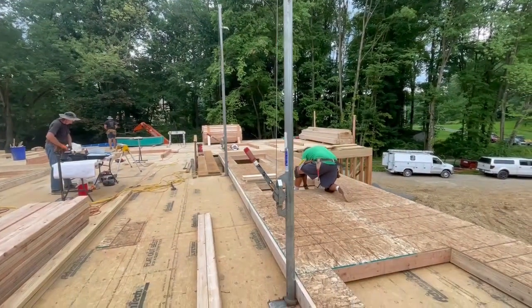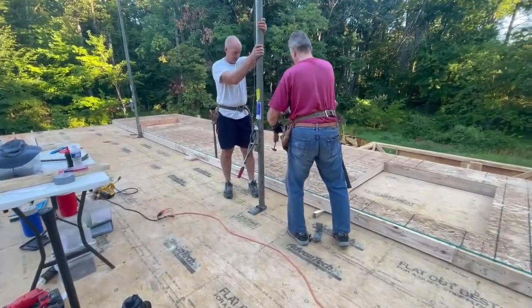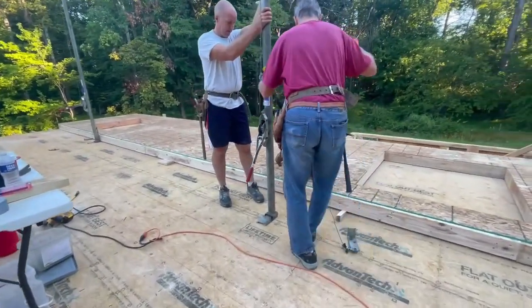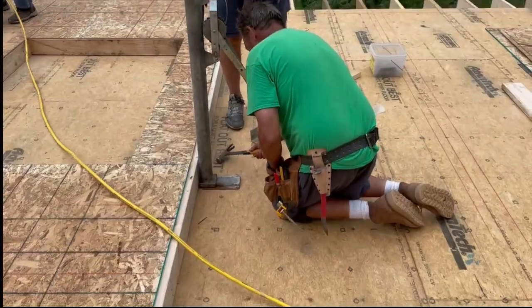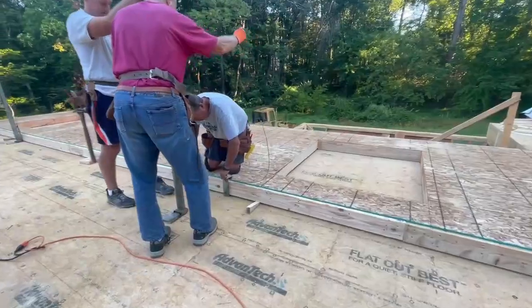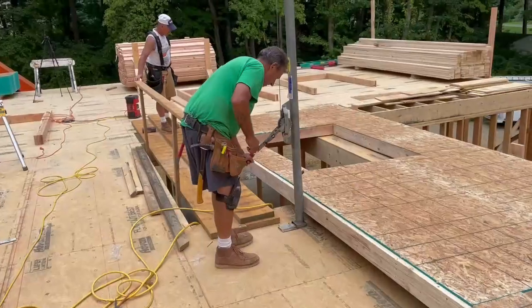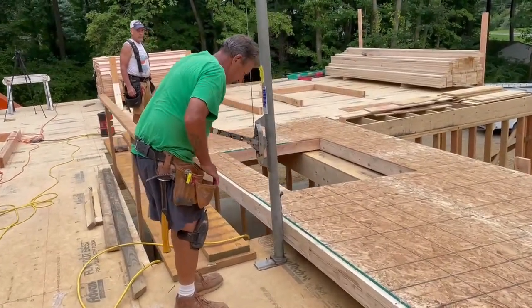What you're looking at here is our leaf. These are wall jacks. Wall jacks are a cable and pulley system. We nail the base of the jack, set the height, lock the cable into the top of the wall, and ratchet the walls upright.